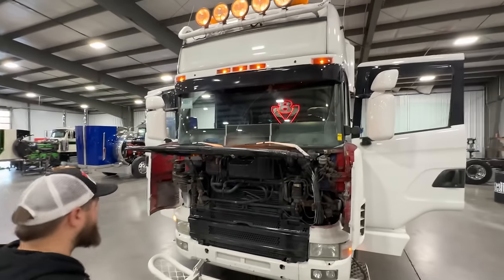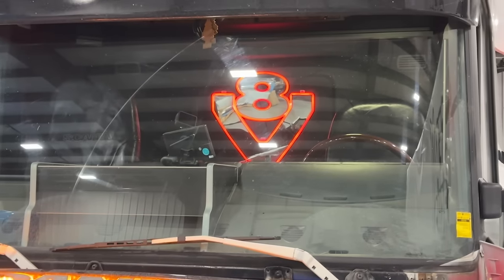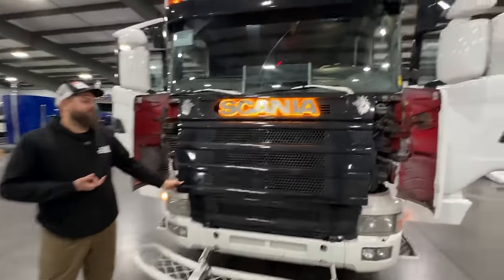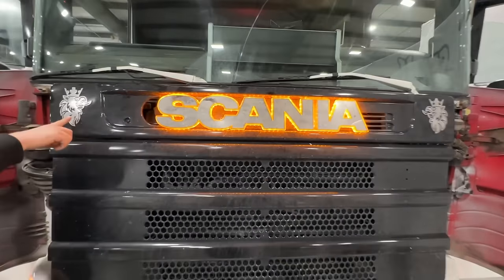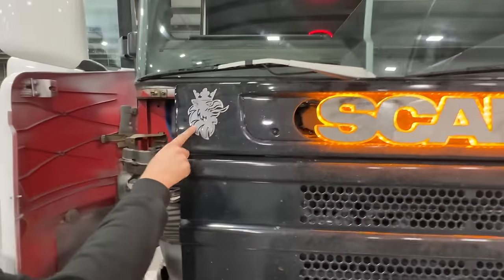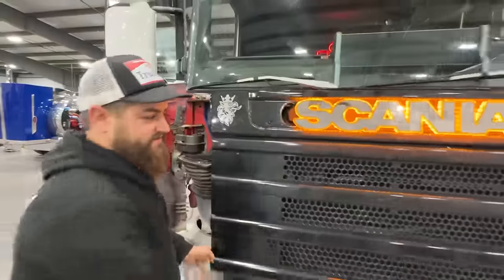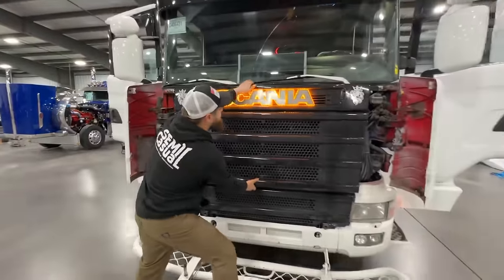And I see the big V8 logo in the back there. You can't miss it. They're very proud of the V8. So there's the infamous Scania logo, a big Scania logo. And these are called Holdens, from what I'm learning. Yeah, I think it's something to do with royalty or something. I'm not sure. Let me figure this thing out.